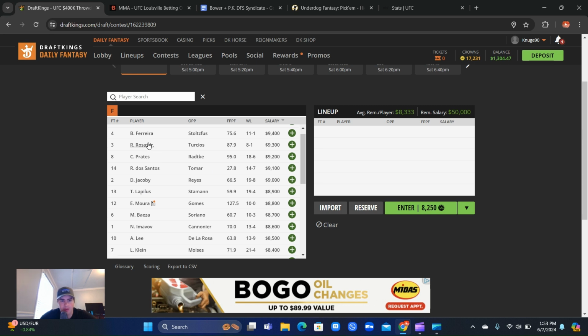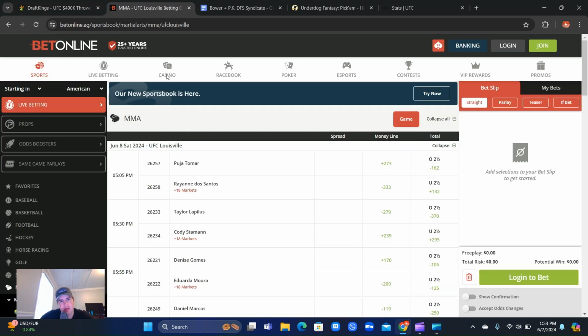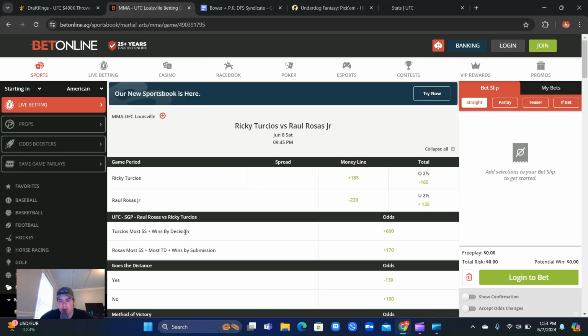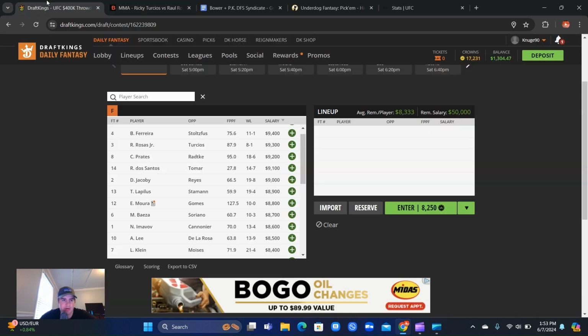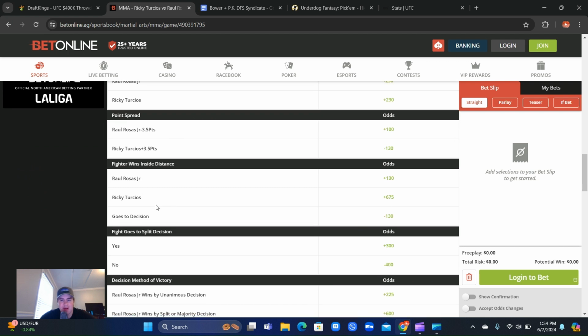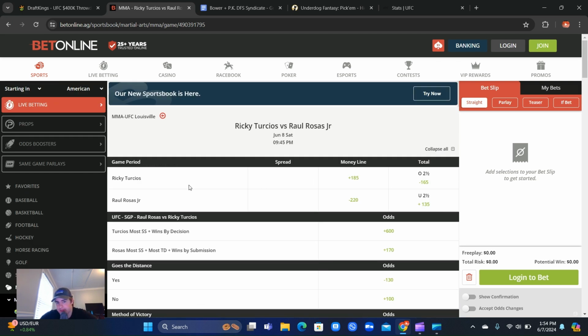Moving on, we have Raul Rosas Jr. versus Ricky Turcios. Ricky Turcios, I don't think will look all that great. I guess he's plus 200. That is not bad for his price of 6.9K. ITD line, not a great ITD line. And then Raul Rosas plus 150 ITD with all the grappling upside in the world.